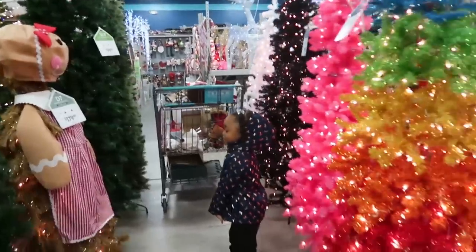Which tree do you like, Ziya? Which one is your favorite? You like the rainbow one?